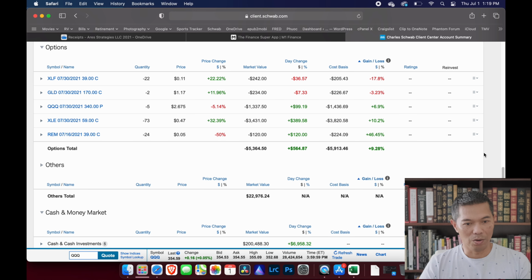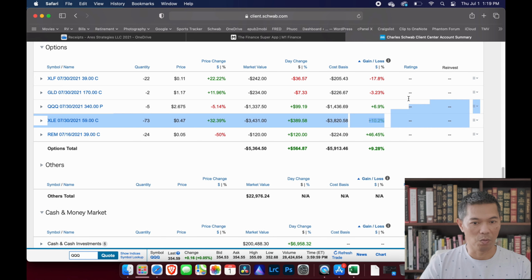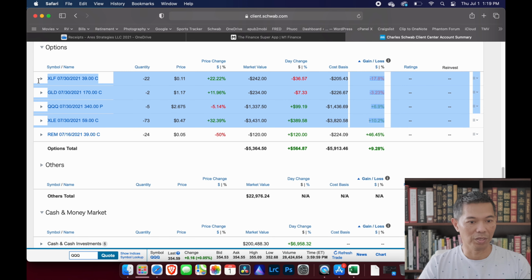All right, so I've shown you 2 of my trades for options. One is a covered call and the other is a cash secured put. After executing some more trades on my Schwab account, this is what my current position looks like. You can see that on the monthly options, I have these 4 positions that were executed today with an expiration date of July 30th.